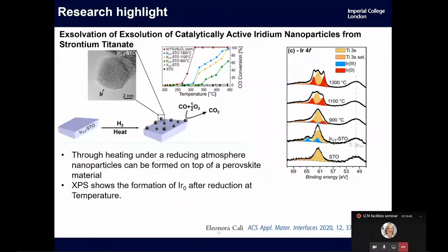This is one done by Ardakani in Applied Materials Interfaces, in which he studied the observation of iridium nanoparticles from STO. So here you see the iridium doped STO, the perovskite, which has been heated in a reducing atmosphere, and then you get nanoparticles.